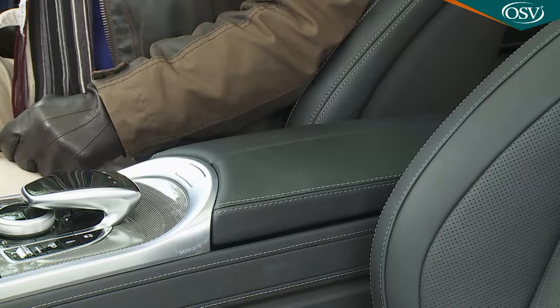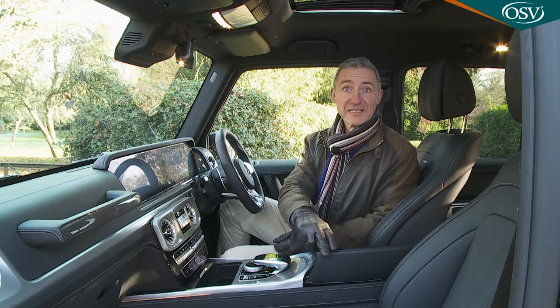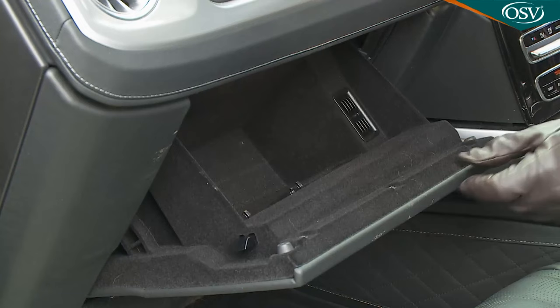There is a double lidded box with twin USB points and an SD card slot between the seats here, and the door bins are reasonably sized, but there's nowhere for your sunglasses, and the glove box is rather small, although it does incorporate coin slots and a pen clip.